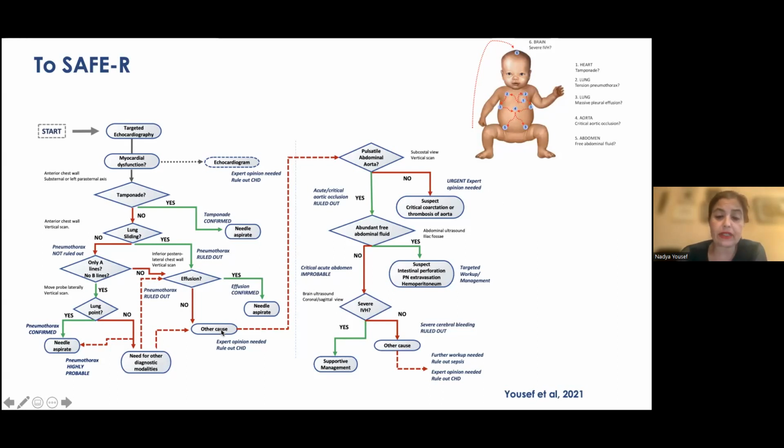The SAFER protocol says once you've ruled out these, then you would move your probe downwards and assess for signs of critical aortic occlusion. If you have a pulsatile abdominal aorta, then you can rule that out. It doesn't mean that you don't have a congenital heart disease or a coarctation. It means that it is not critical at that time point.